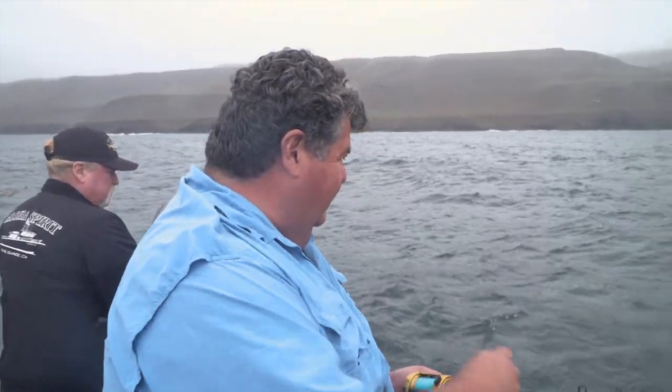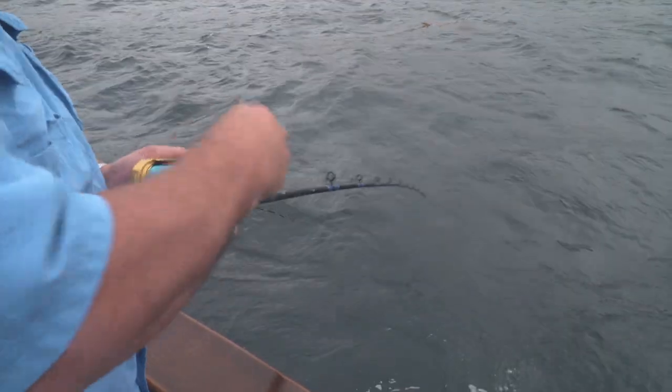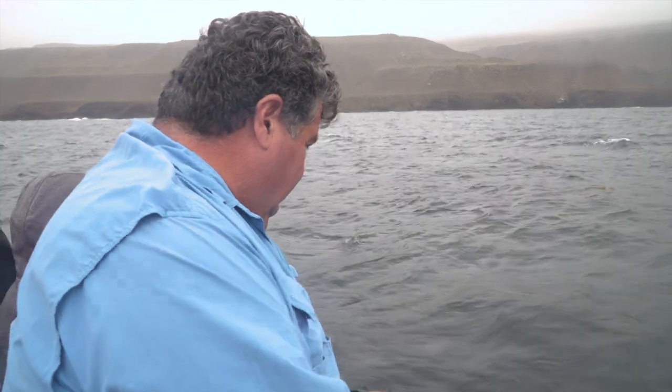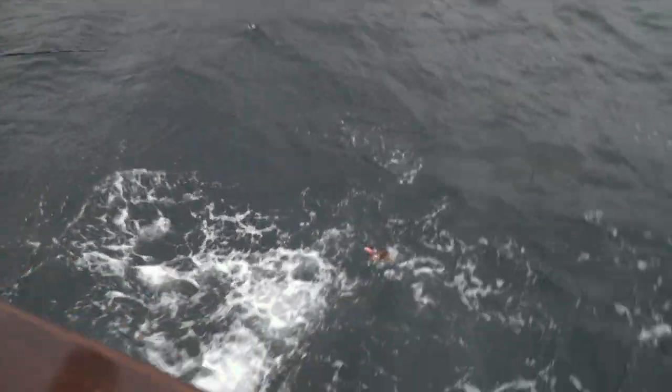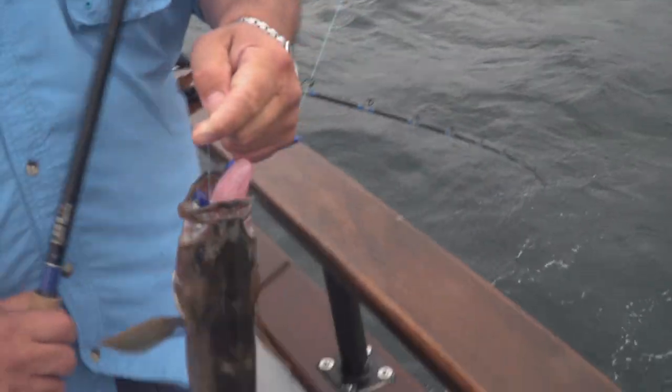Let's see what this is. Probably a little rockfish. Here he comes. Yeah, Johnny Bass.